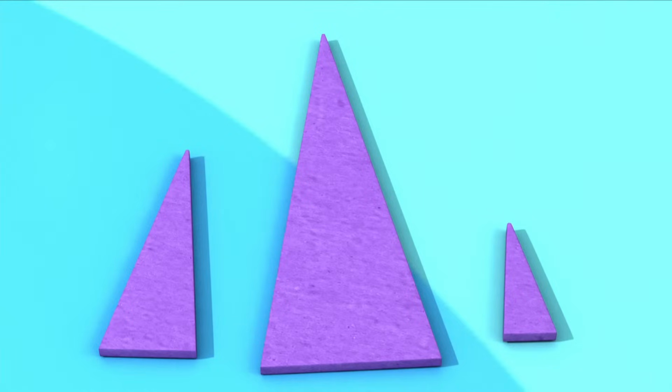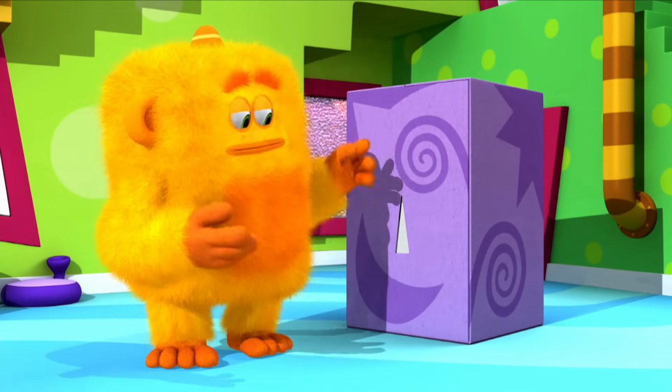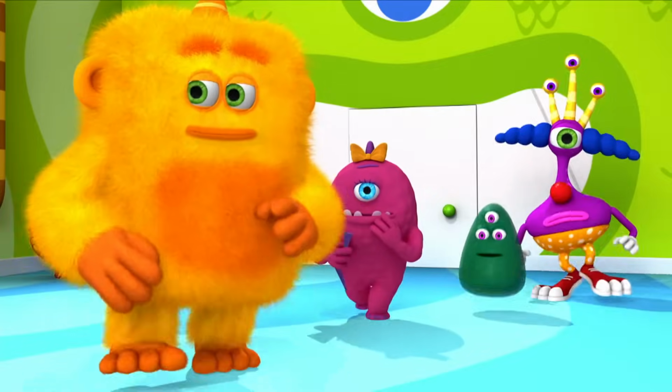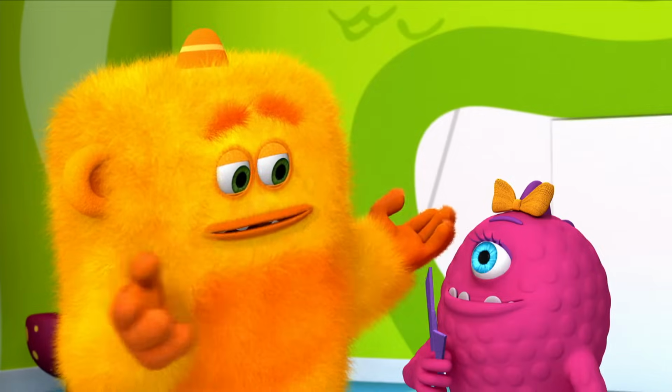3 triangle shapes. I wonder what those are for. Oh, hold on. Did you say triangle shapes? Look! There's a triangle cut out of this side of the box. Hmm, maybe we can open the box by putting the proper triangle-shaped piece into this cutout. Ooh, like a key! Good idea, Lily! Let's give it a try!